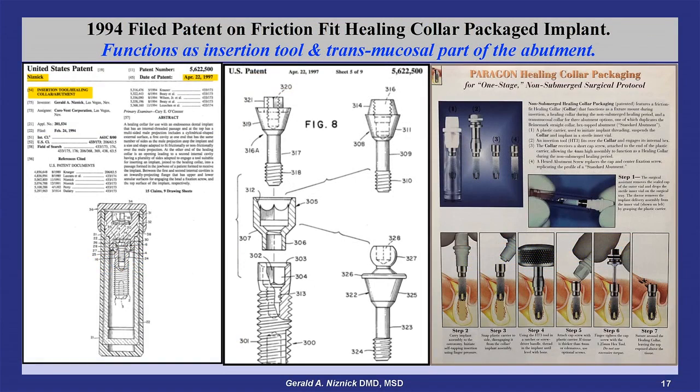In 1994, I patented healing collar packaging with a friction fit healing collar that was used as an insertion tool, remained in place as the healing collar, and then could be used as the transmucosal portion of a two-piece abutment. Different screws were inserted to achieve the desired prosthetic result. Retaining the healing collar in place and converting it to be part of the abutment avoided disturbing the soft tissue attachment after healing. Both the healing collar abutment and the prosthetic screw fit into conical connections for optimum stability.